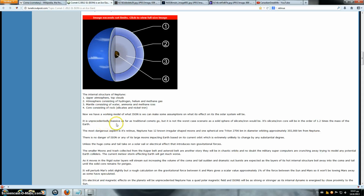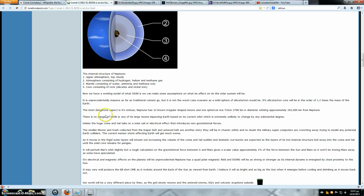It is unprecedentedly massive as far as traditional comets go, but not the worst case scenario as a solid sphere of silicate iron would be. Its silicon iron core will be on the order of maybe 1.2 times the mass of Earth. The most dangerous aspect is its retinue. Neptune has 12 known irregularly shaped moons and one spherical, Triton. That's 2,706 kilometers in diameter, orbiting at approximately 355,000 kilometers from Neptune.